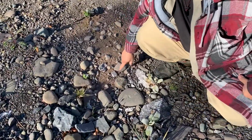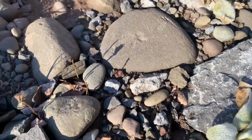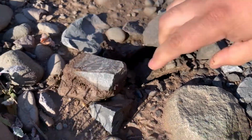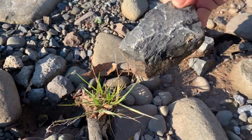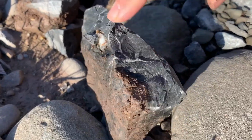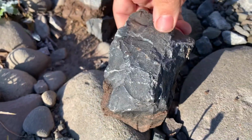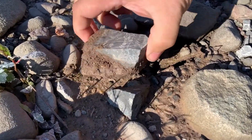Here's a bunch more. Some right here. This piece right here, right next to limestone. That's a pretty big piece. I'm gonna take that. This is also flint, but it's very, very low quality and has a lot of flaws in it, so I don't really like to use this stuff. I always look for the higher quality.